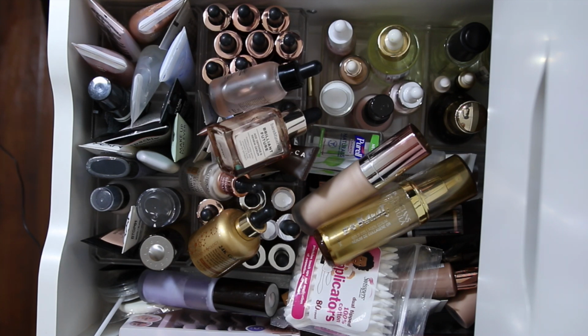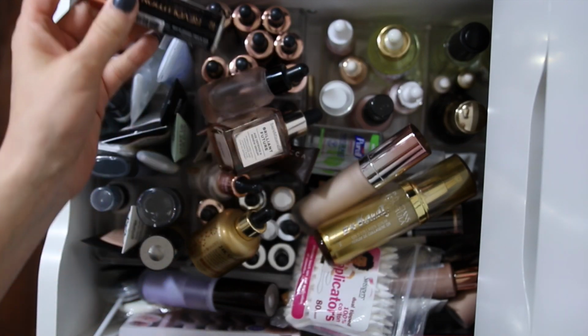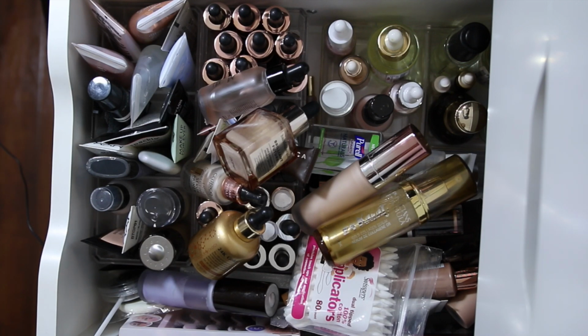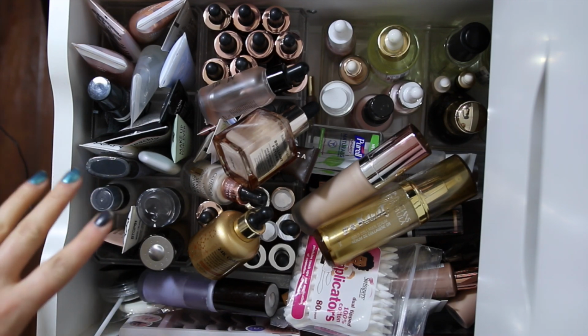So today I'm going to be going through my primer, serum, oil drawer. I also have some liquid highlighters in here, but I've already gone through these and did a declutter on those already. So if you haven't seen it, I will link it below as well as above. But today I'm going to be going through the primers and the oils and the serums and stuff like that. This drawer is getting too full.